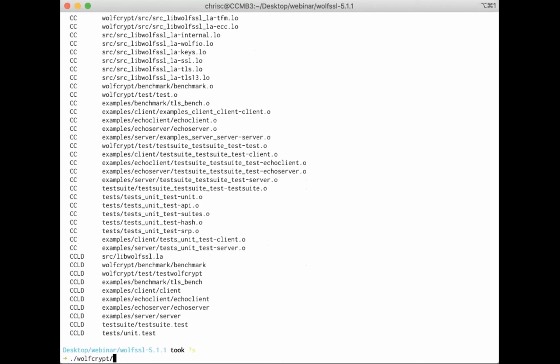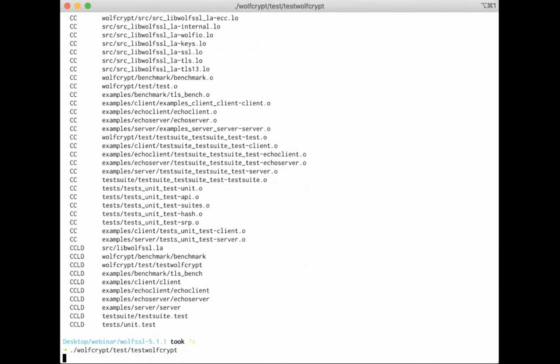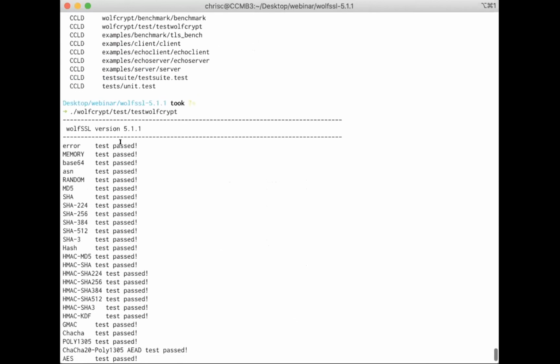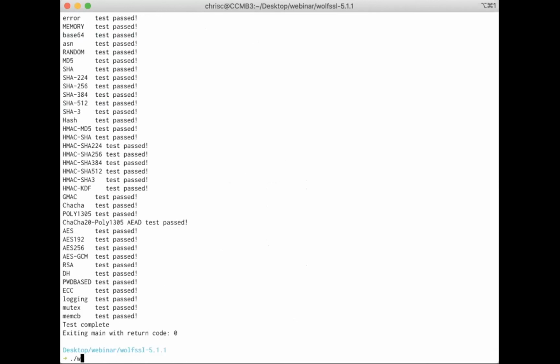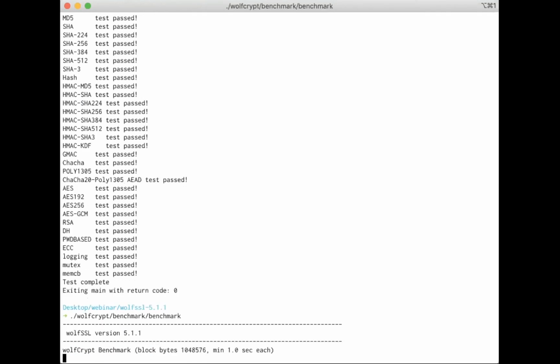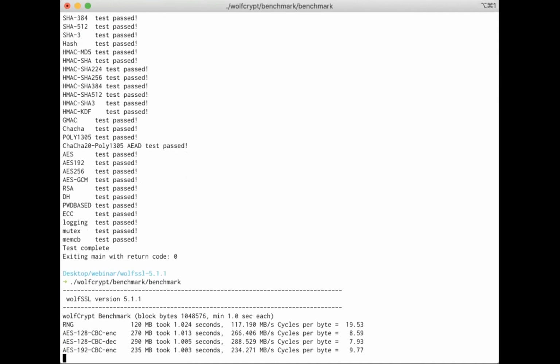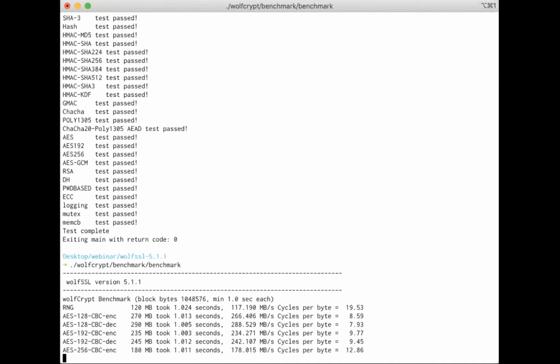So to run the wolfCrypt test, we'll run wolfcrypt/test/testwolfcrypt. This will go through and test all the algorithms that are enabled in the library. Here you can see that all of the algorithms have passed for us. We can then run the wolfCrypt benchmark by running wolfcrypt/benchmark/benchmark. Like I mentioned, this will run a benchmark on all of the enabled algorithms for at least 1 second.